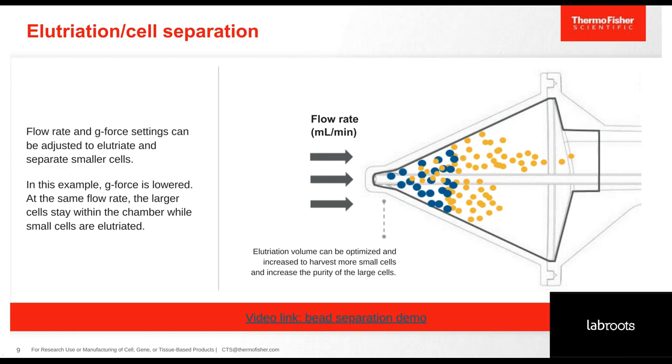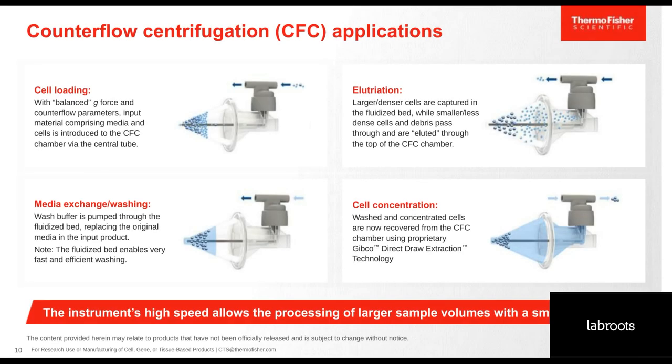Later on, I'll show you some other applications where you can use the Rotea to separate out other cell types. So here you see the cells that you don't want elutriating out because you're controlling the flow rate and also the G-force. Control is with you. So here again, it shows you, you load the cells. Here we go. You elutriate out the cells that you don't want, then you wash.